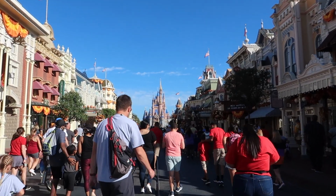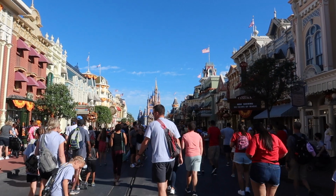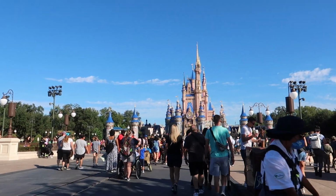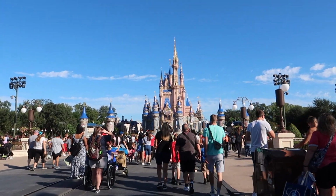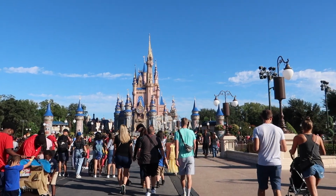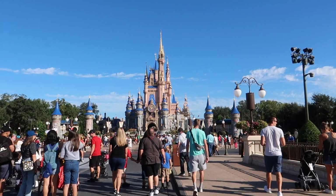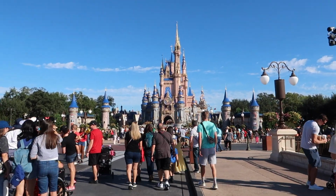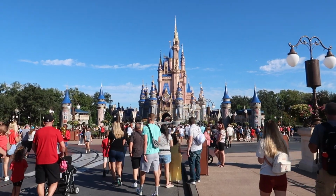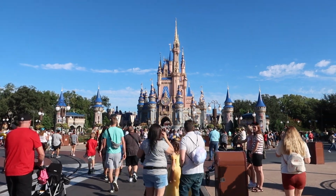It's not very often that I come to the parks bright and early in the morning just after rope drop, but I am very excited to be here today. It's going to be a fun day. I'm going to be making a separate video in the future as to how exactly to navigate the Genie Plus system and the whole Genie experience, because it is confusing. I'm confusing myself trying to explain this, because Genie itself is free, but Genie Plus is not. There's big differences, and it's honestly very confusing. So I will do my absolute best to make it as clear as possible to you guys what I'm talking about.